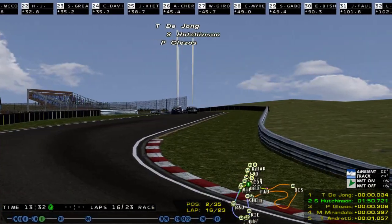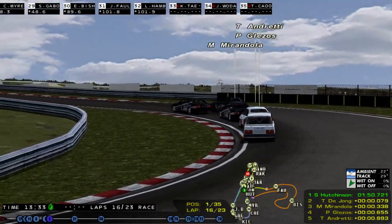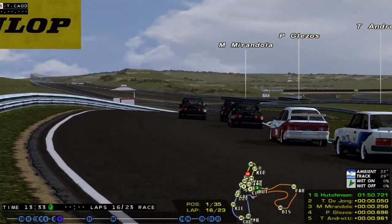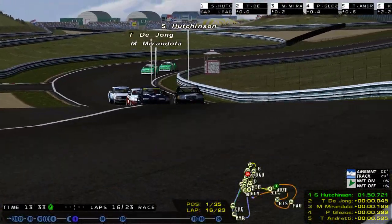Yeah, but Hutchinson's coming back immediately to the inside, and does he get him? Not yet. They're still side by side. Amazing driving from these two for the battle for the lead. Mirandola has now joined this battle, and Hutchinson still side by side of De Jong. This is an amazing battle. Does Hutchinson get it? No, they bump into each other. A lot of contact. Now De Jong gets some better traction.